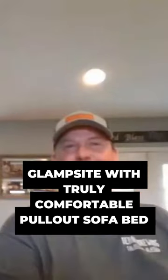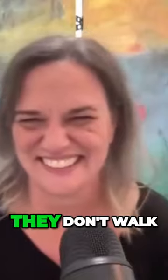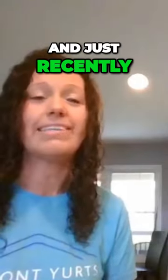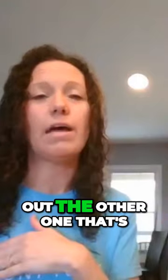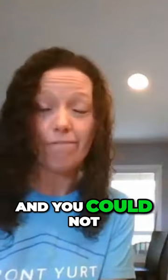Those people who sit on a couch, like the normal standard pullout, you're like, oh. Yeah, they don't walk normal for 2 days. And just recently I found a memory foam sleeper sofa mattress. So we swapped out the other one that's in the Ridgeline yurt. I took that traditional sofa mattress off of it and put a memory foam on there. And I actually slept on it and you could not feel the bars.